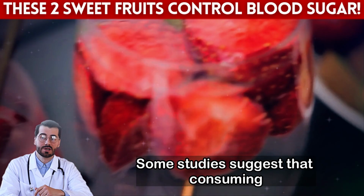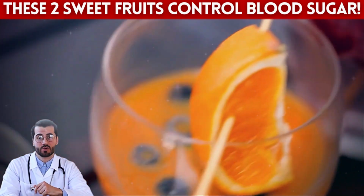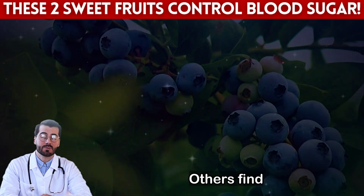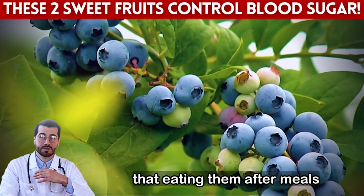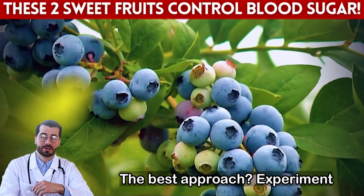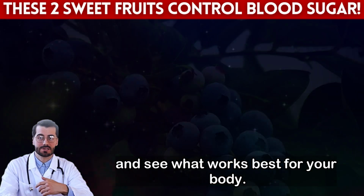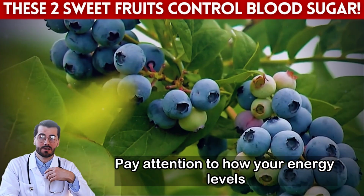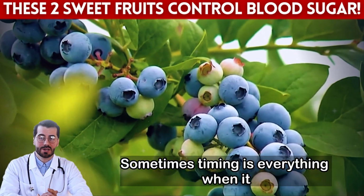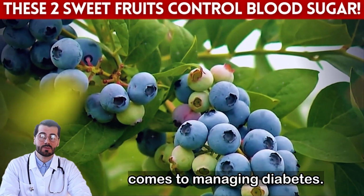Some studies suggest that consuming blueberries in the morning may be more effective at stabilizing glucose levels throughout the day. Others find that eating them after meals helps lower post-meal glucose spikes. The best approach? Experiment and see what works best for your body. Pay attention to how your energy levels feel and how your blood sugar responds. Sometimes timing is everything when it comes to managing diabetes.